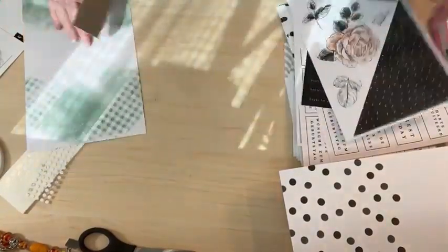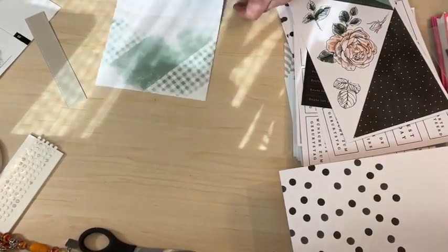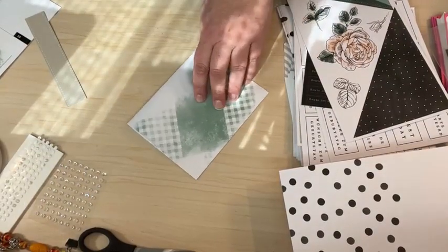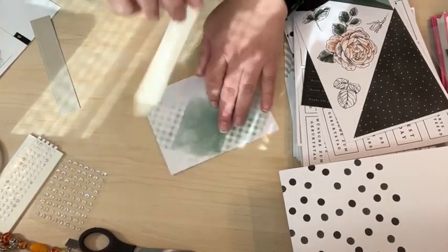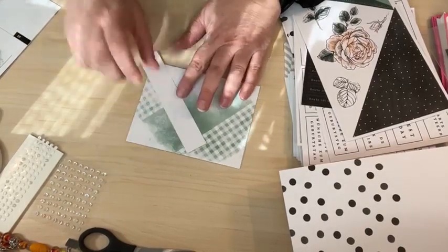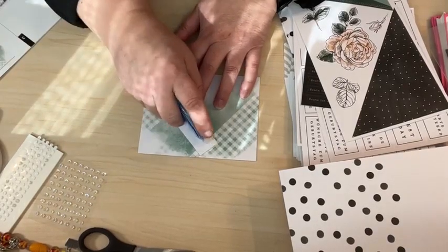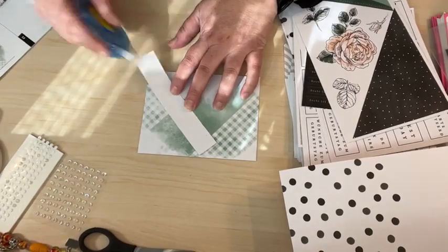All right, let's start with this card. I'm just going to make this by the directions to start with. Let me grab my bone folder, just so you can get an idea of what comes in the kit as it is. So we're going to take this. Now, I'm not going to use the tear and tape that's in the kit. I'm actually just going to use my regular tape runner. I'll save that tear and tape for other projects.